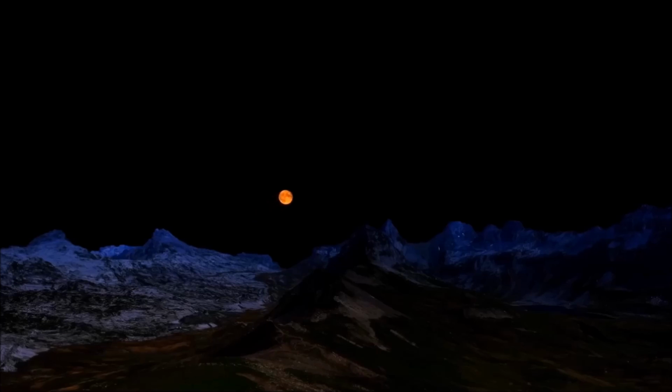The Moon's diameter is approximately 3,474 kilometers with a radius of about 1,737 kilometers. This is roughly 1/4 of Earth's diameter. The Moon's surface area is about 37.9 million square kilometers. Compared to other moons in the solar system, the Moon is quite large.